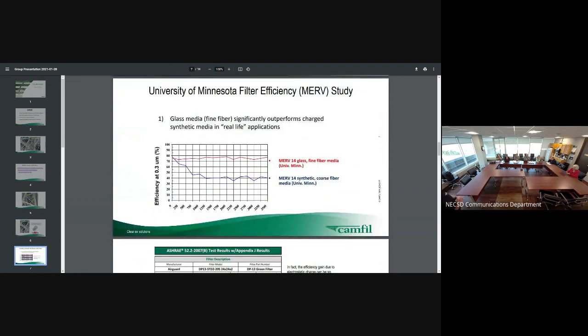University of Minnesota in 2014 conducted a study in conjunction with ASHRAE to examine the efficiency over time of air filters. Once this new test had been established, they found that synthetic charged media reduces in efficiency over time dramatically. Okay? Whereas fine fiber media maintains constant efficiency and actually increases as more particles are introduced to the media. So what that means, you have a MERV 13, it then drops to a MERV 11, then a 10, then a 9, then an 8, potentially dropping to an 8 and a 7 from a 13. This can happen over a period of days to weeks. Whereas a fine fiber media starts at, let's say, a MERV 9 and remains at a MERV 9 for the entirety of its life. Okay.